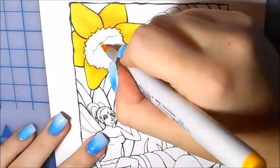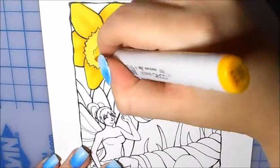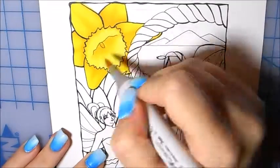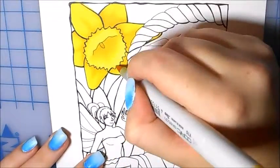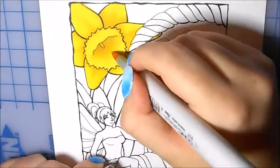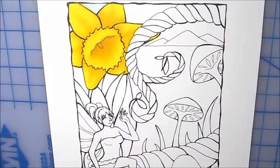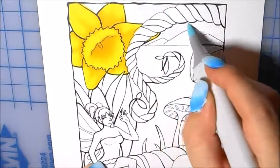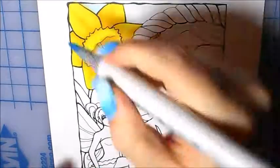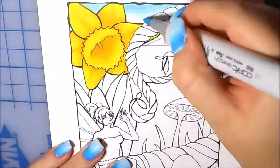I love it whenever pictures turn out exactly how you imagined, and this is pretty much exactly how I imagined it, and I am super happy about it. I really hope you guys enjoy, because I learned a lot by drawing this picture and coloring it, and I did a lot of stuff I don't normally do.